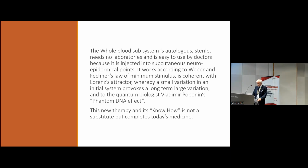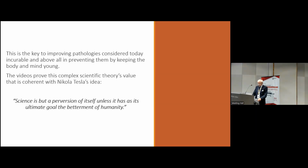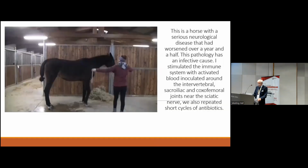This new therapy and its know-how is not a substitute, but completes today's medicine. This is the key to improving pathologies considered today incurable, and above all in preventing them by keeping the body and mind young. The videos prove the value of this complex scientific theory, which is coherent with Nikola Tesla's idea: "Science is but a perversion of itself, unless it has as its ultimate goal the betterment of humanity."